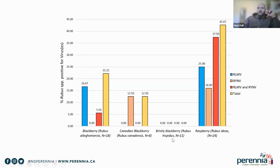This particular species, Rubus hispidus, is a ground growing raspberry species. It's a bit viney. You probably have seen it in proximity to the field, but it doesn't appear that it is a major concern for raspberry viruses in the environment based on the results that we got back, and based on how close it is to the ground, it doesn't appear that it's a good host for the raspberry aphid.